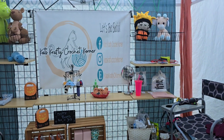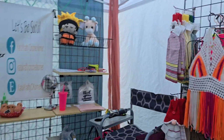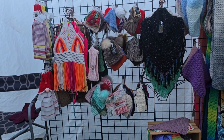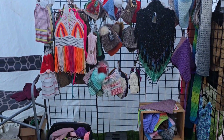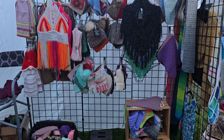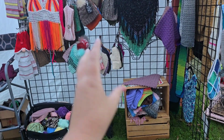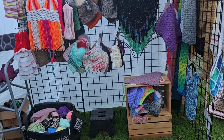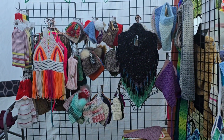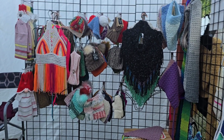So I still have Naruto up there and my blue accent giraffe. Then this is my other wall with all the hats and scarves and crop tops. This basket is full of cowls. I need to do a clearance sale on those or something. So maybe I'll pull out my laminator tonight and try to make some signage to make that easier.